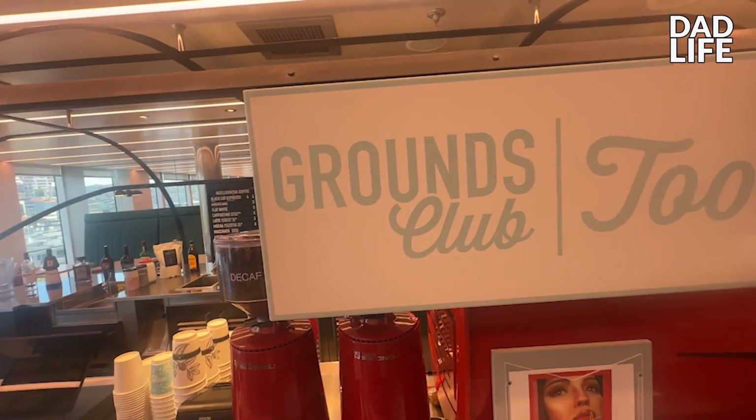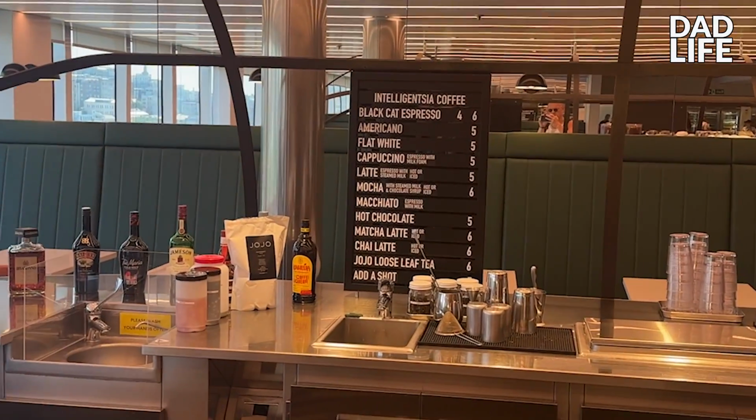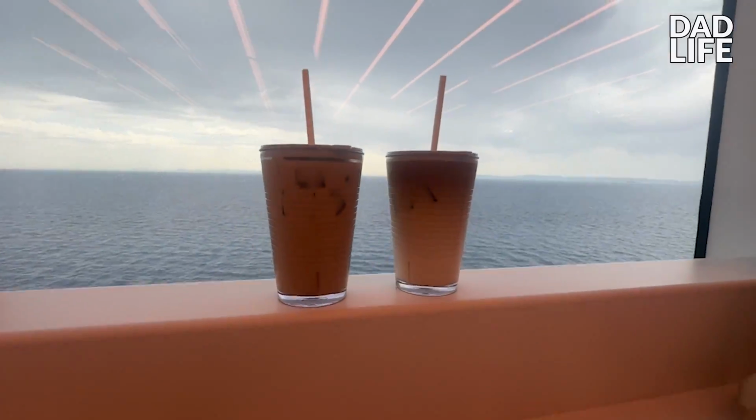You can get specialist coffee as well. There's a little coffee shop which does specialist coffee. You can get your caramel lattes, iced coffees, iced lattes and that type of thing, which we love doing a couple of times a day. You do have to pay for that, that's not included, but you do get the normal coffee machines included with your package that you don't have to pay extra for. So that's one thing we've loved. The food and drink has been absolutely top notch.